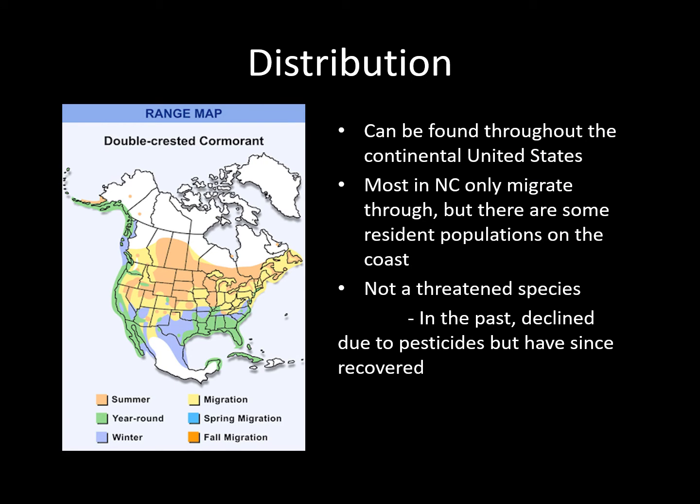Double-crested cormorants are a fairly common water bird in North America and can be found throughout the entirety of the continental United States. In North Carolina, most of the birds that are seen are simply migrating through, although on the coast there are some resident populations. Currently, the double-crested cormorant is not a threatened species, but in the past, there were declines in populations due to pesticides.